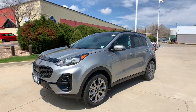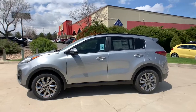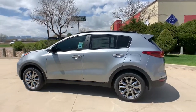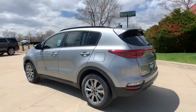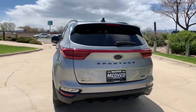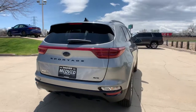Hop into the 2021 Kia Sportage. Whether you're running errands or embarking on a family road trip, this sleek, can-do Sportage brings convenience, comfort, and confidence along for the ride. Available in front-wheel drive or all-wheel drive, this sophisticated, compact crossover prioritizes safety while delivering a sense of fun and adventure.